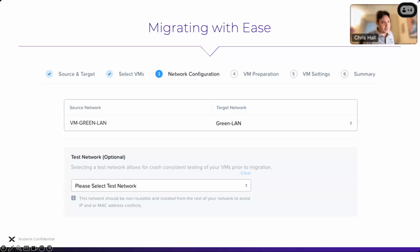So maybe you've got an application like a 3-tier app. Let's test that it will actually migrate and the VMs will spin up, and we haven't got half a ton of services that won't start. Run a test, let it spin up, confirm everything looks okay, shut it down, clean up the test instances, and away we go. That's quite a good feature, that one. I'm going to use that one quite a bit.